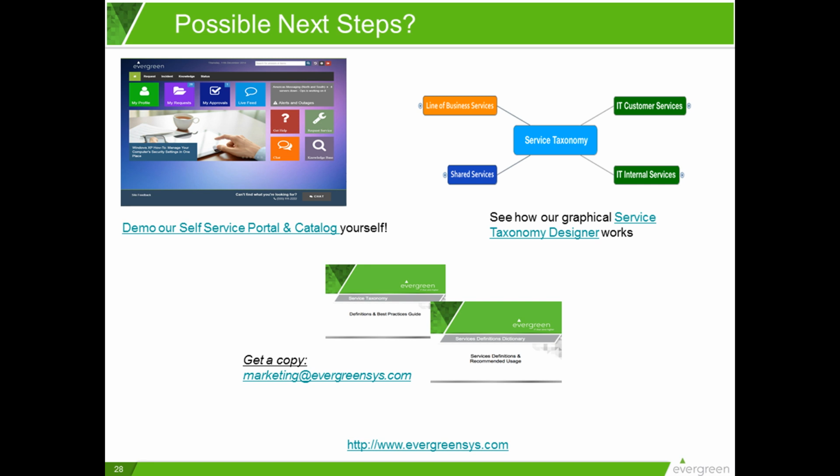And some of that stuff I think is things that are coming out very shortly in our V4 version of our portal and catalog solution.